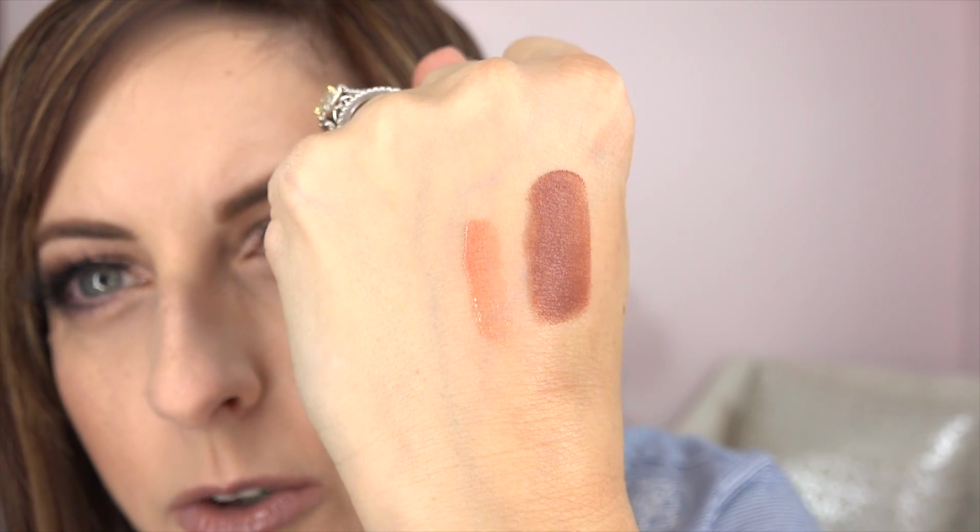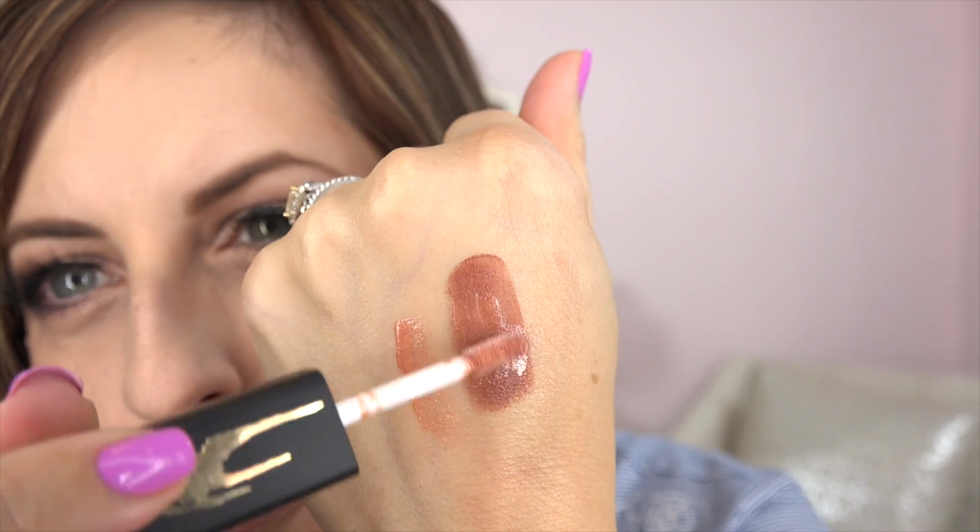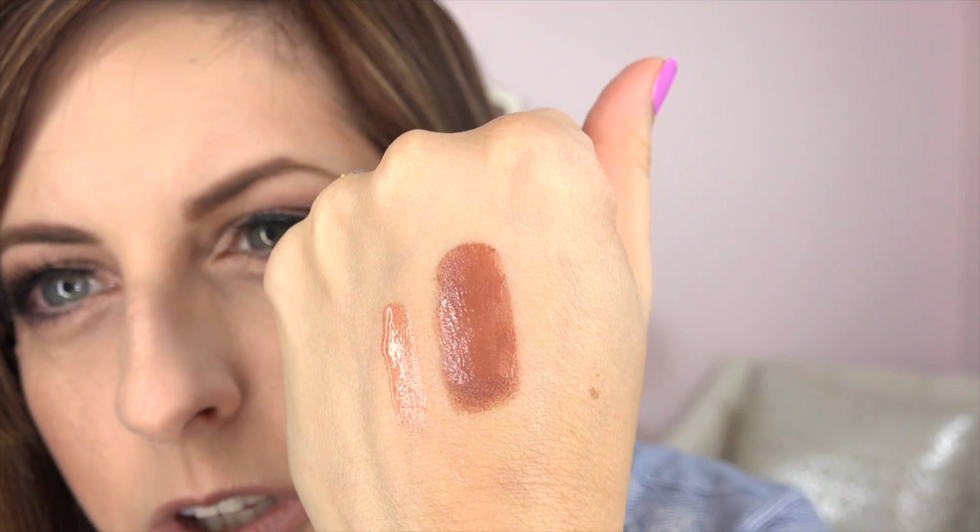There's the peachy toned gloss, and then when you put it on top, now there is another shade of this that I like. It is called Risk It All. I have it on order. When you put the gloss on top, it makes it really pretty. It makes it a really pretty brown nude. Very more wearable browny nude.